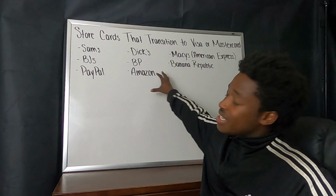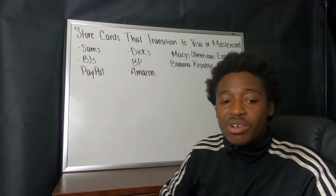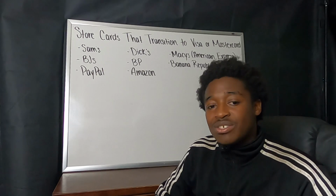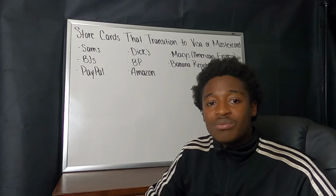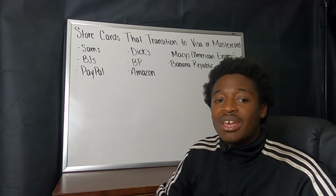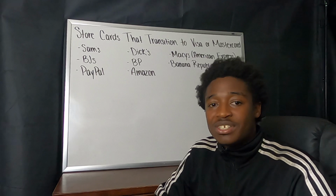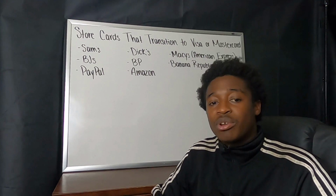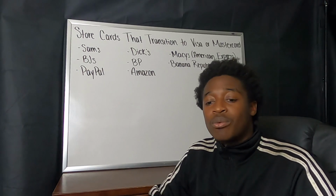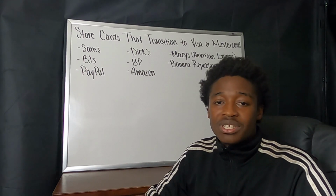But the main thing is these are cards that you can get when you first start building your credit. And as your credit score increases, you can increase these limits, which will lower your utilization, as well as offering you the option to eventually transition them into a Visa, a MasterCard, or an American Express card, where you're able to use them outside of those stores.